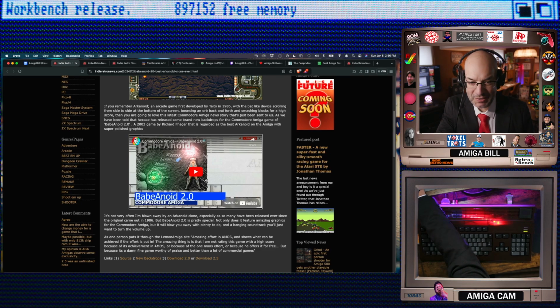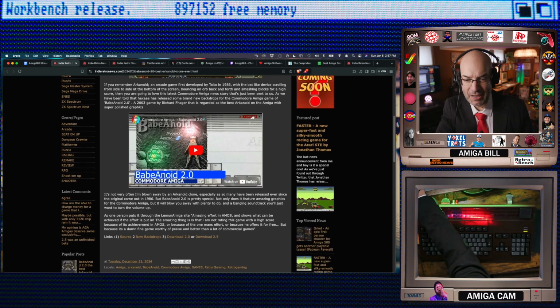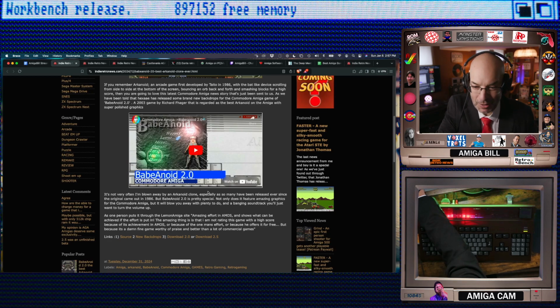Not only does it feature amazing graphics for the Commodore Amiga, but it will blow you away with plenty to do and a banging soundtrack you'll want to turn the volume up for. Oh baby. As one person puts it on lemonamiga.com, get your fresh squeezed Amiga goodness. Amazing effort in Amos, shows what can be achieved if the effort is put in. The amazing thing is that I am not rating this game with a high score because of its achievement in Amos, or because it's one man's effort, or because he offers it for free, but because it's a damn fine game, worthy of praise and better than a lot of commercial games.